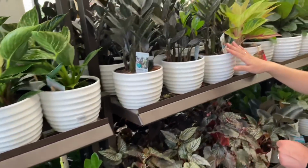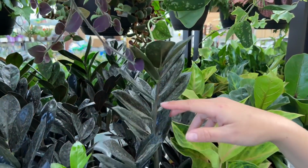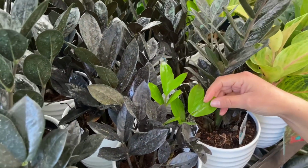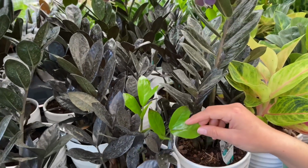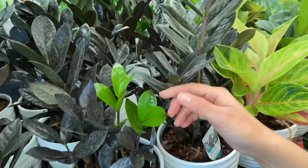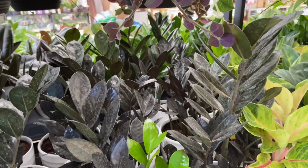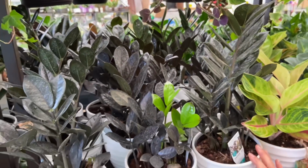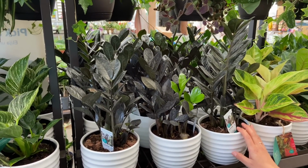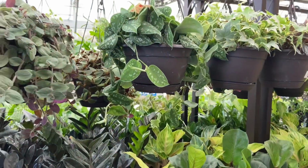Look at these Raven CZs. Look at this one, the size of it. So this is an interesting plant. A lot of you guys know it, but I'm just going to mention it in case anybody doesn't know. When the plant's new leaf comes out, it's green, but eventually starts turning dark and it turns to this black. And they're very structural plants, and I think they're great for decoration, and they're so easy. I've fallen in love with the Raven CZs. Oh, that's full of water.